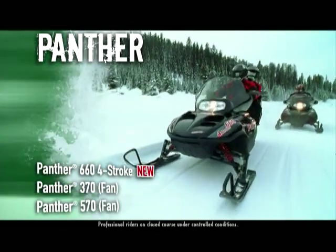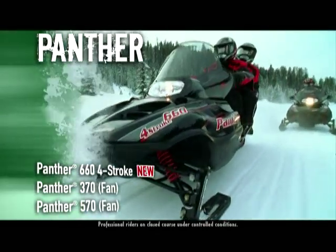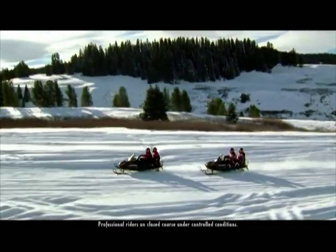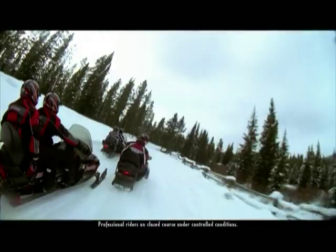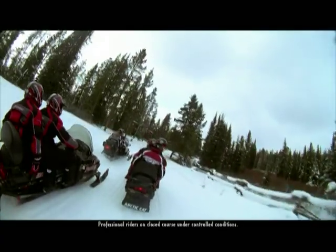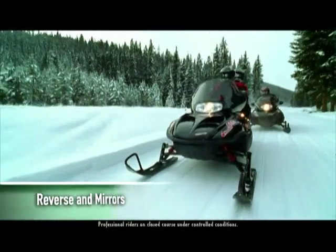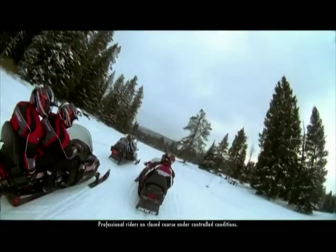The value-priced Panthers for 2006. Introducing the all-new 660 four-stroke to the line of Panthers. This year, our engineers have made this sled more affordable than ever while still giving you the features you have come to expect on the Panther.